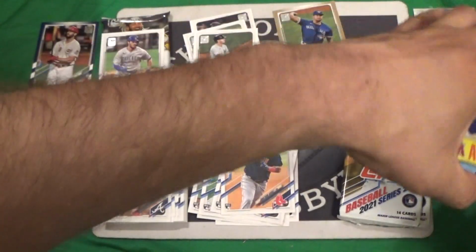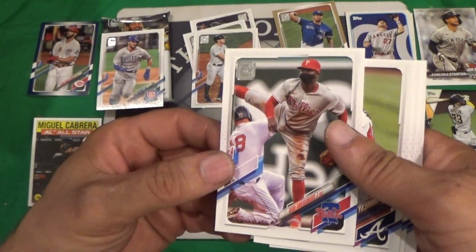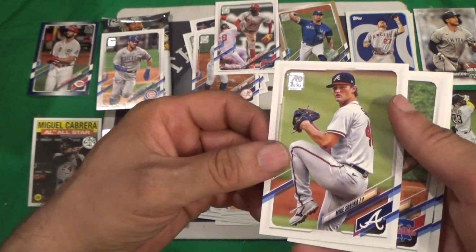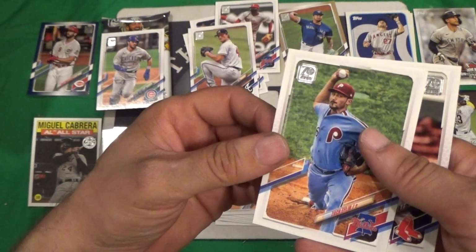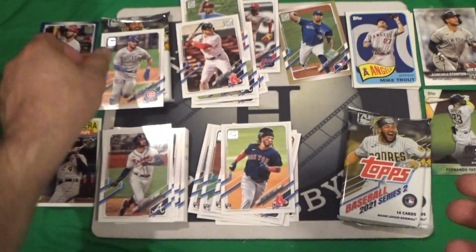Does not beat the Mike Trout. I guess them going public trumps that, I don't know. Didi Gregorius. Mike Soroka, Zach Elfin, and Christian Arboriol.